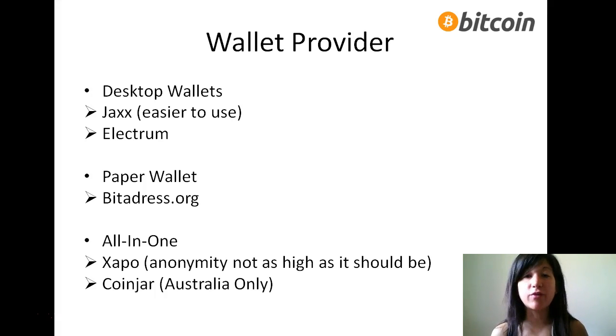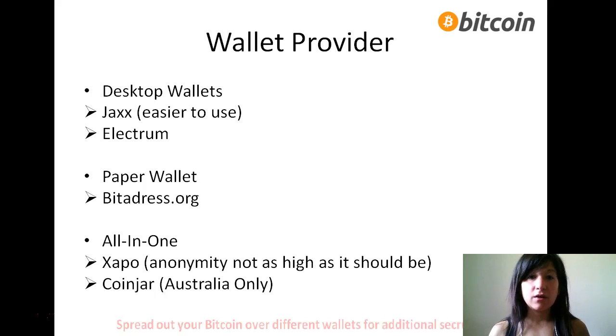As I said, they're great for everyday wallets, great to do your little bits and pieces here and there, but maybe not as great if you wanted to store larger amounts of Bitcoin, send larger amounts of Bitcoin, or invest larger amounts. So yeah, all right.